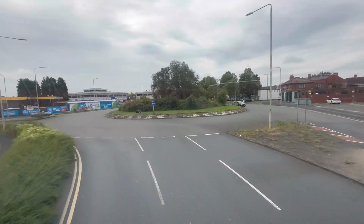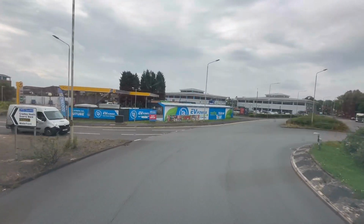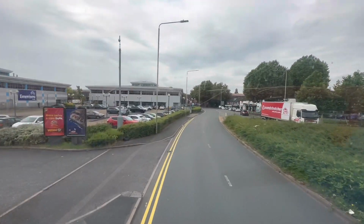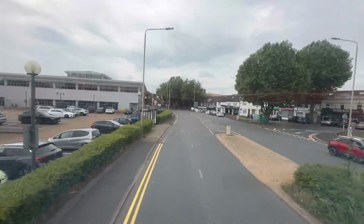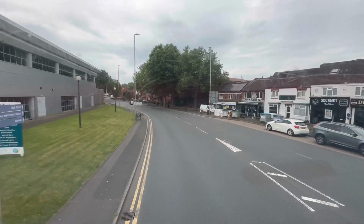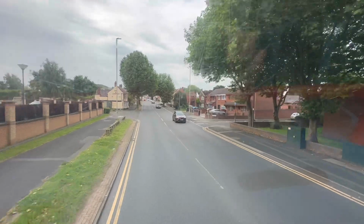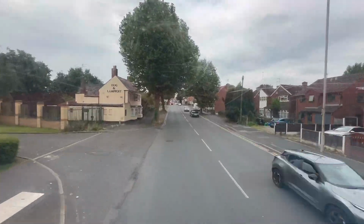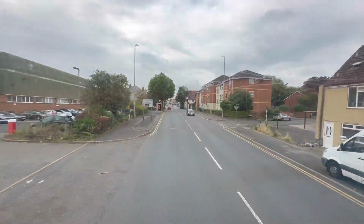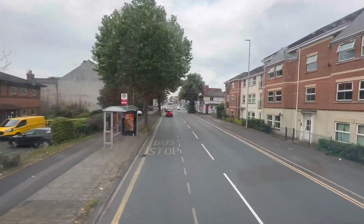And if you remember, Pensnet used to have the ALX 400s, the Dennis Tridents. However, the Dennis Tridents are seen now over at Wolverhampton Garage, because obviously the Trident ALX 400s were getting old, and I think these were the buses that replaced the Tridents at Pensnet Bus Garage. And they even had the red Crimson ADL Enviro 400 MMCs, but they've gone over to Acocks Green Garage.